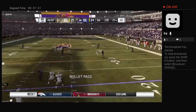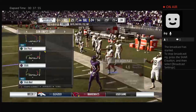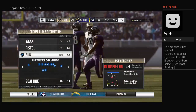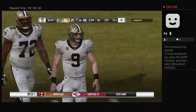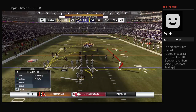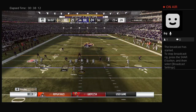From the gun, it's Breeze. And that is incomplete. The safety that time, Tony Jefferson there on the coverage. When I watched that play, I thought about what my coaches have told me in the past. The biggest teaching point, get your head around. Locate the football so you can make a play on it while it's in the air. That's exactly what he did there. That was nice.